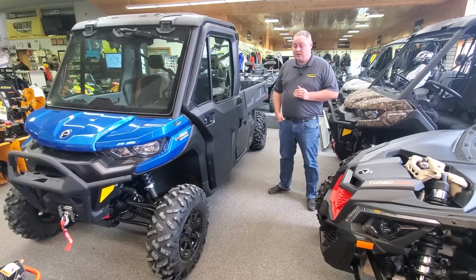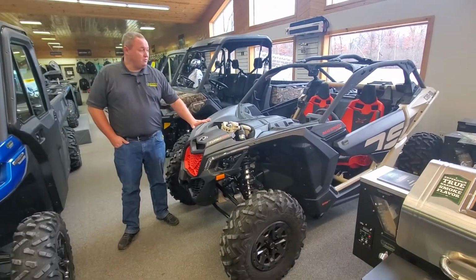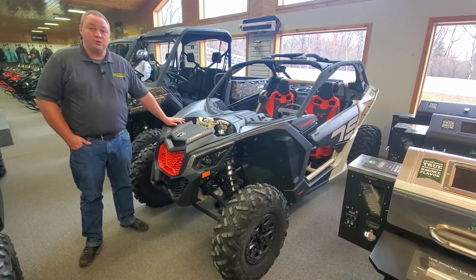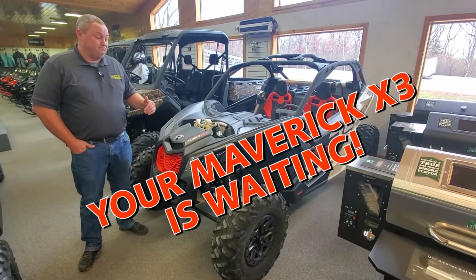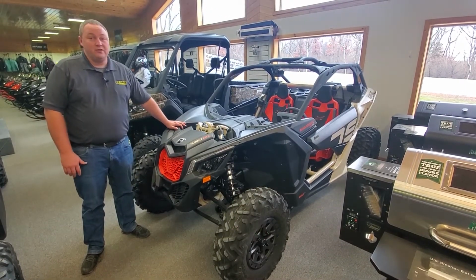It is absolutely awesome. And if you're looking for a trail machine, looking to have some fun, we've got this Maverick X3, the XDS Turbo RR, in the all new colors for 2021. So it's the only one we've got. Probably one of the only ones in the area. They're definitely hard to find. So stop in, check this out, take it home, have some fun on the trails.